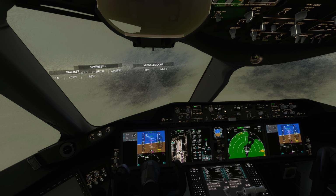Center, United 788 is at 9,200 feet, descending 8,000 feet. United 788, Cleveland Center, altimeter 29.76, continues and go as planned. United 788, contact Detroit Metro, approach on 124.05. We should pass this guy. Going to 124.05, United 788. Detroit Metro approach, United 788 is at 7,200 feet, climbing 8,000 feet. United 788, Detroit Metro approach altimeter 29.76, continues until as planned.